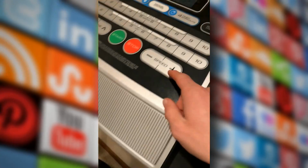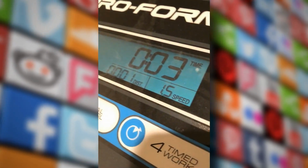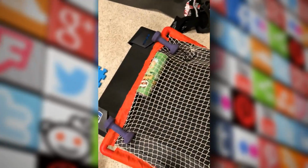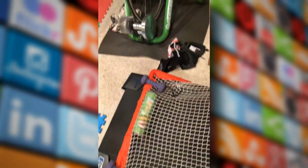I ended up running into a really interesting method where somebody ended up putting a phone in a Pringles can, put it on the treadmill, and then put a net behind it. That way it would catch the Pringles can, and then they simply just let it run. That does sound like a good idea, but these methods have one thing in common.